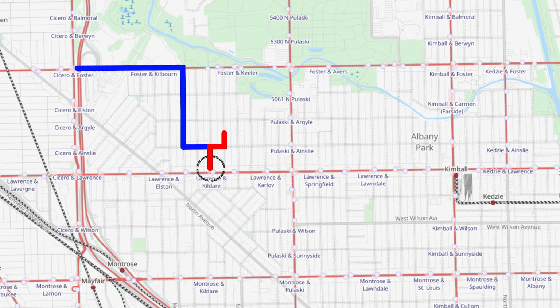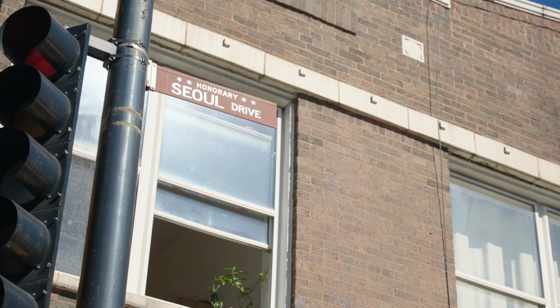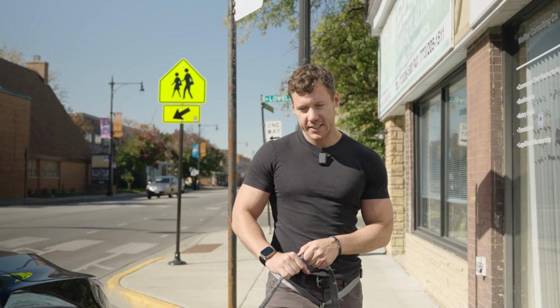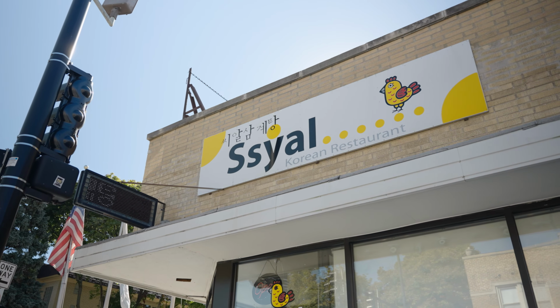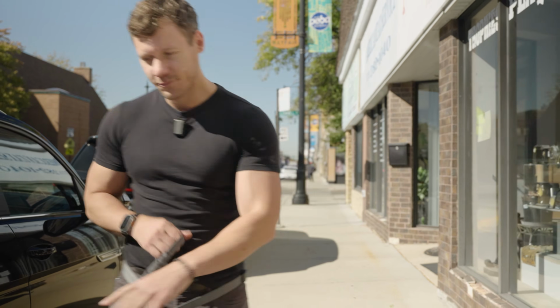So this is a Korean place. Back in the day, Lawrence Avenue actually had a ton of Korean immigrants in the neighborhood. And in the 60s and 70s, there were a ton of Korean restaurants and businesses. There's supposed to be 50 businesses that are still Korean owned around the neighborhood. So again, just diving into the diversity of the area. Kind of cool.